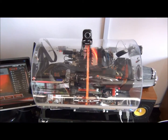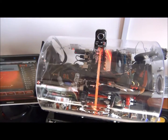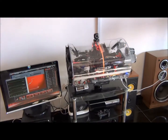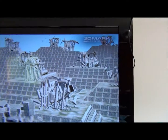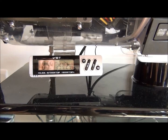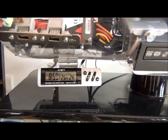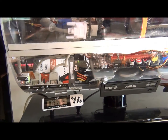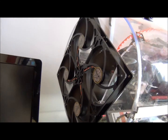the main idea. So right now I'll run 3DMark, so you can see how it's loading and what the temperatures are for this. So the 3DMark test is up and running, 3DMark 11. And I wanted to show you the temperatures right now. It's 25.7 with 24.1 outside, so it's 1.5 degrees difference, which is pretty good. But I also maxed out the fans. You can hear they're really loud. I didn't really need that, but I wanted to show you how it behaves.